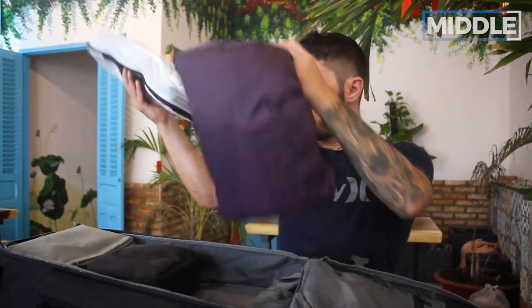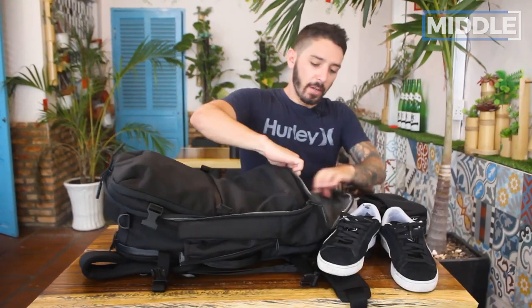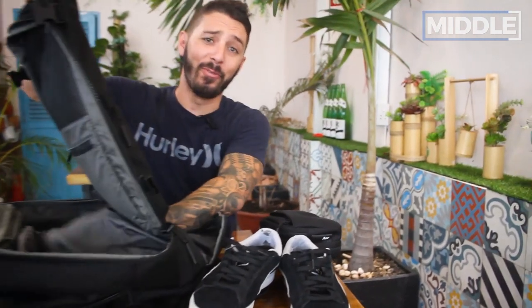But going back into this main compartment, keep into consideration that if you're gonna use the shoe compartment, you are going to have severely compromised capacity in this main compartment. Because check it out. Let's say we put something in there. Take my shoes off. I'm actually going to take my actual shoes off. They're size 15 though, I don't know if they'll fit.